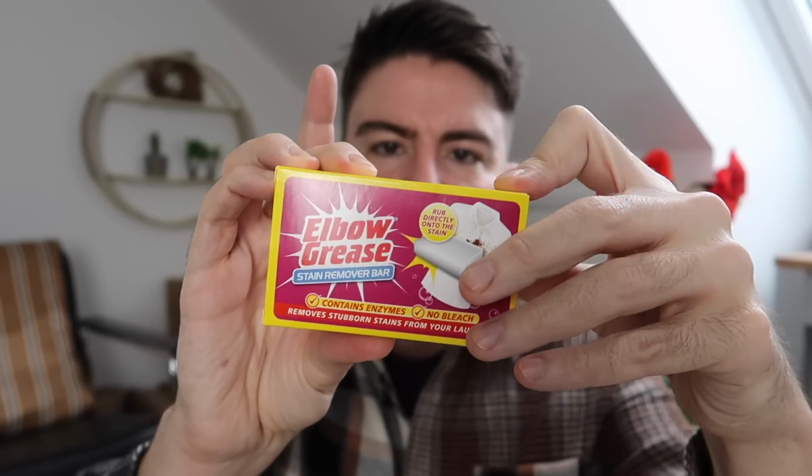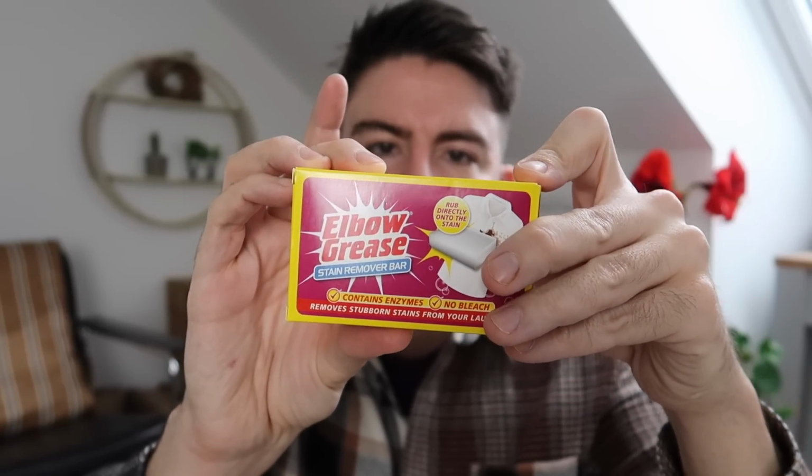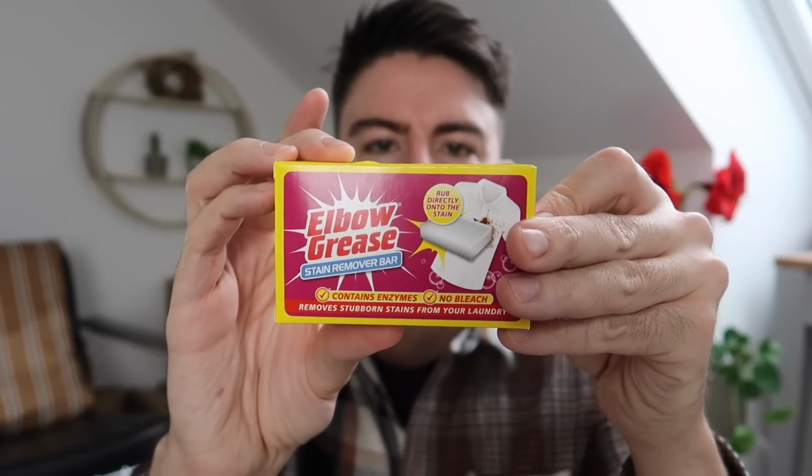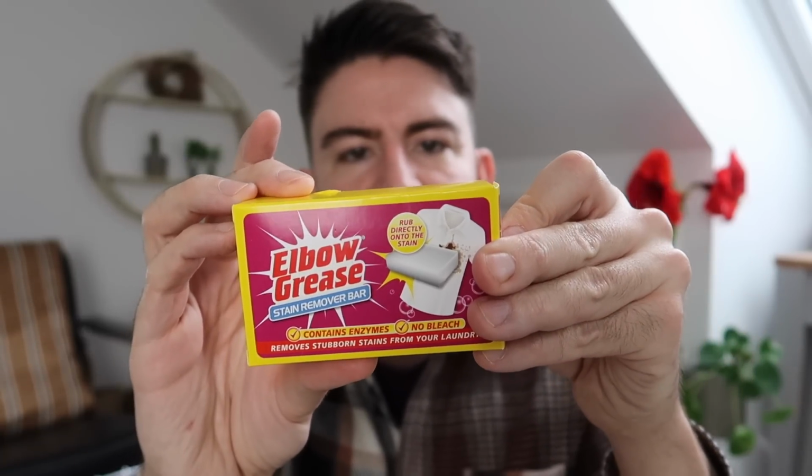It says it's great for removing everyday stains from fabrics. Easy to use, it is ideal for pre-treatment of stains before a wash and contains no bleach or abrasives. So you just rub this onto a stain. So I'll rub it onto the linen top that I've got here. Let's just try it out actually.